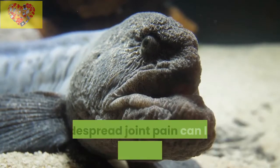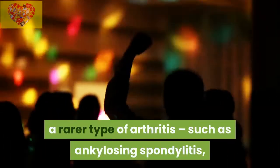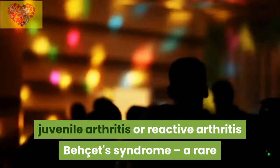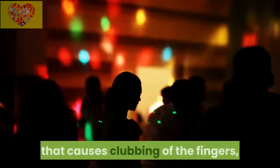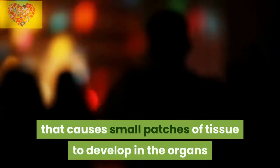Less common causes. Widespread joint pain can less commonly be caused by a rarer type of arthritis, such as ankylosing spondylitis, juvenile arthritis or reactive arthritis. Behçet's syndrome, a rare and poorly understood condition that causes inflammation of the blood vessels. Henoch-Schönlein purpura, a rare condition, usually seen in children, that causes blood vessels to become inflamed. Cancer. Some treatments, including steroid therapy, isoniazid and hydralazine. Hypertrophic pulmonary osteoarthropathy, a rare disorder that causes clubbing of the fingers, seen in people with lung cancer. Sarcoidosis, a rare condition that causes small patches of tissue to develop in the organs.